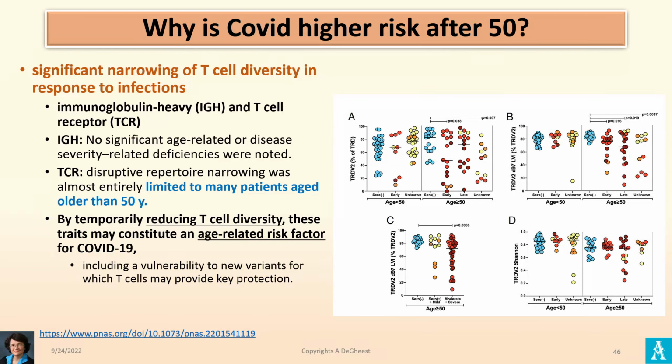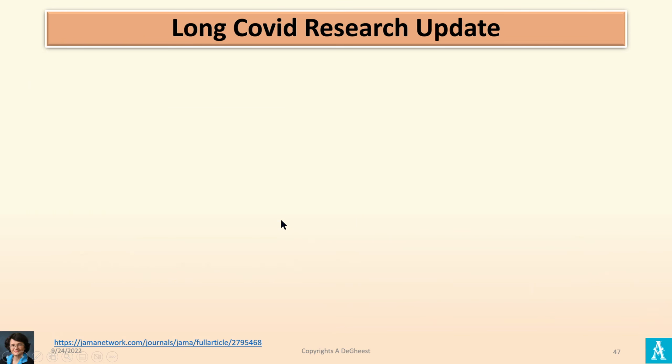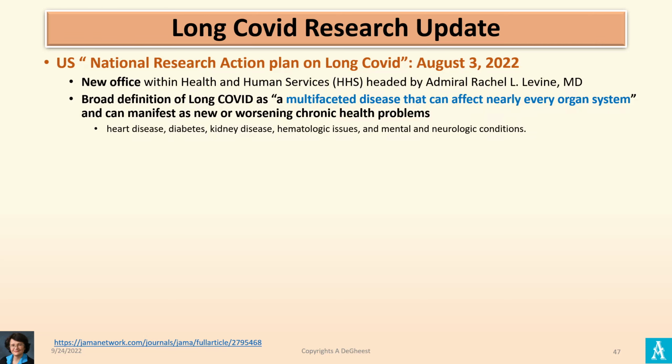The other thing that has come up is why people have a higher risk after 50, and we discovered that people over the age of 50 have a different T cell diversity. So the TCR is basically different in people over 50. Again, we're trying to understand what the population at risk is, and whether there is a way to identify people. I'm going to put up a PDF that shows some of the links on the latest long COVID research.